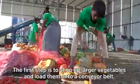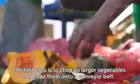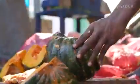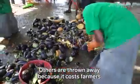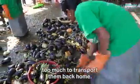The first step is to chop up larger vegetables and load them onto a conveyor belt. Some of the vegetables are spoiled. Others are thrown away because it costs farmers too much to transport them back home.